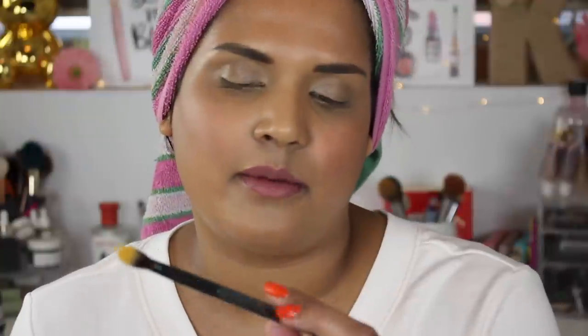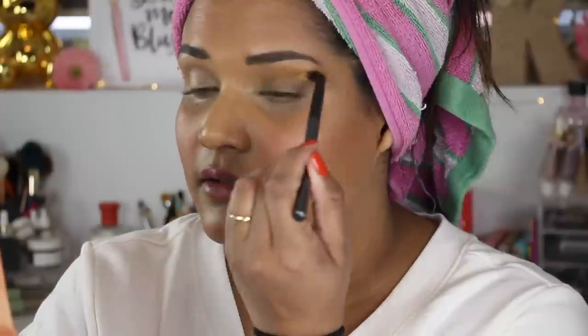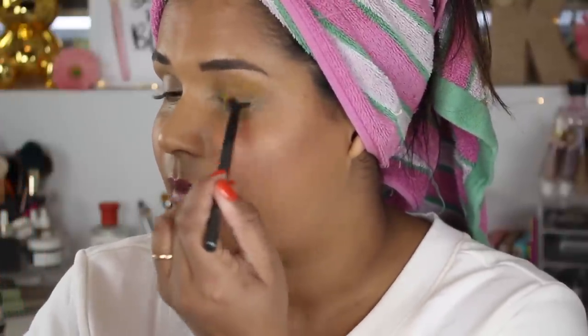Okay, so the first shade I want to go into is from the Divinity palette, this shade called Ocean, I believe. It's the mustard yellow, and this is a Morphe, I don't know, it looks like it's from their gunmetal collection. Not really sure, but I'm just going to place this in the crease because this is like a nice crease color. I feel like I'm going to do like 20 crease shades in this makeup look.